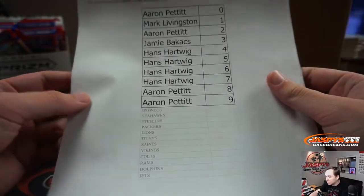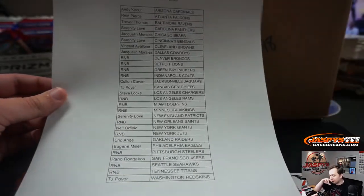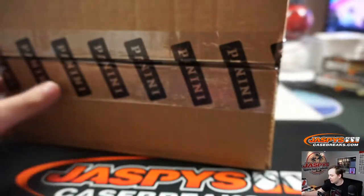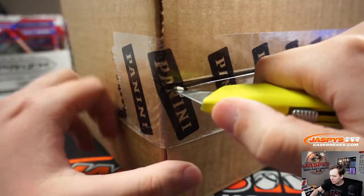So good luck. We had a bunch of teams number blocked, so those are the teams. And here are the people who bought full teams. So good luck. This was marked Picker Team 18 by Jason last night. Hopefully we can pull a monster.